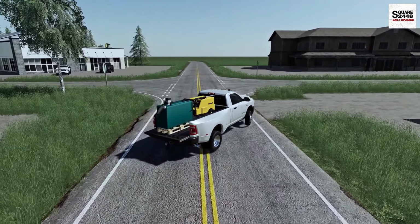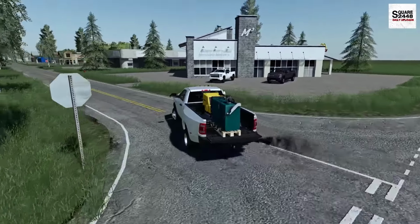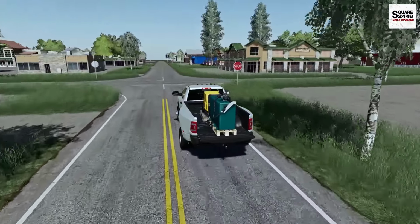There we go, perfect. And I think for now we'll probably just put these along the shop wall here. But washing the equipment, keeping everything well maintained, is definitely a big part in keeping everything up and running, to have no breakdowns out at jobs.